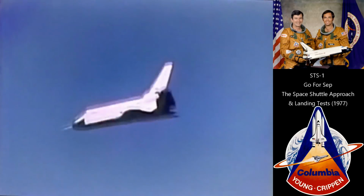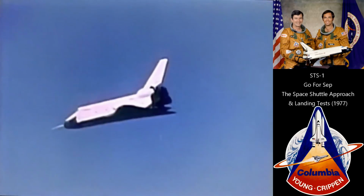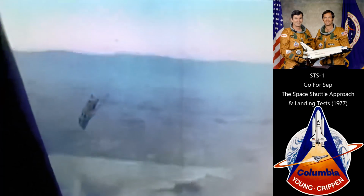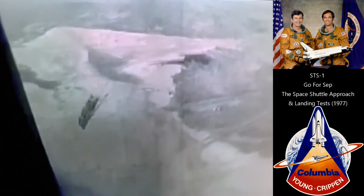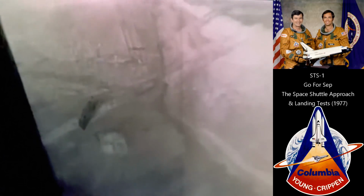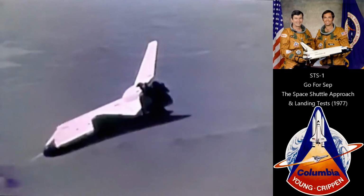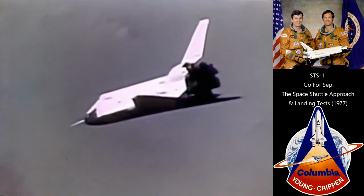180 knots. Free Flight 4 is going well. Got it. Instrumentation and power systems are performing normally. Carrier aircraft buffeting was within the established limits before separation, and during free flight, the orbiter's handling qualities are not noticeably different than they were with the tail cone on.